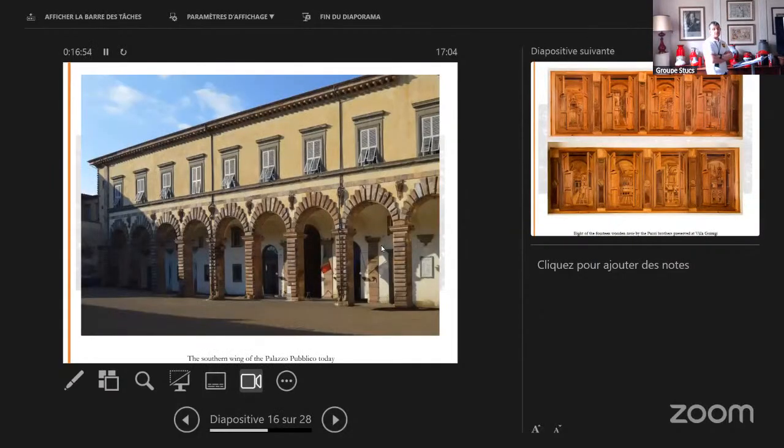And this is the southern wing of the Palazzo Pubblico of Lucca, as it appears today after the intervention of Bartolomeo Ammannati in the late 16th century. And probably the chapel was located in the left side of this wing of the building. But the chapel was destroyed during the renovation of the palace by Bartolomeo Ammannati.